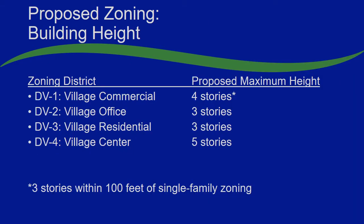Building height varies based on the district. So DV4, Village Center, is the highest at 5 stories because that's really the core of the village where we want to have the most density, and that's not in anybody's backyard. But you'll see the others are 3 or 4 stories. And for DV1, where it's within 100 feet of single-family zoning, it would be limited to 3 stories. That's in addition to buffers, which I'll mention in a second, that you have to have next to single-family housing. So we think this does a pretty good job of creating that village, but also protecting the existing residential neighborhoods.